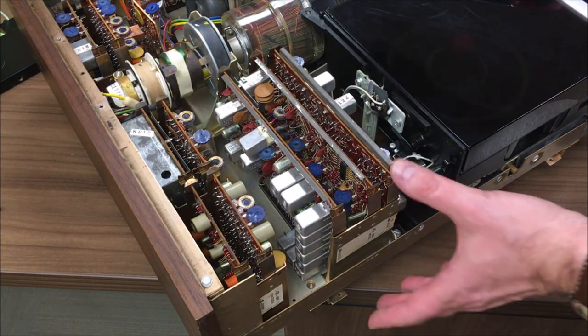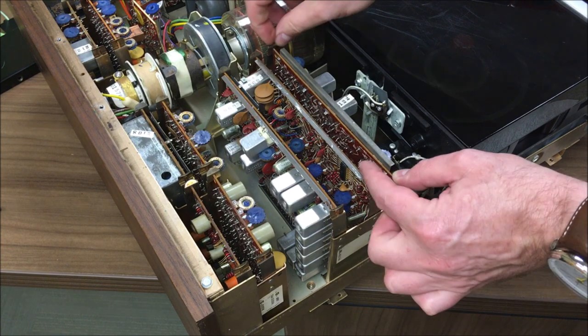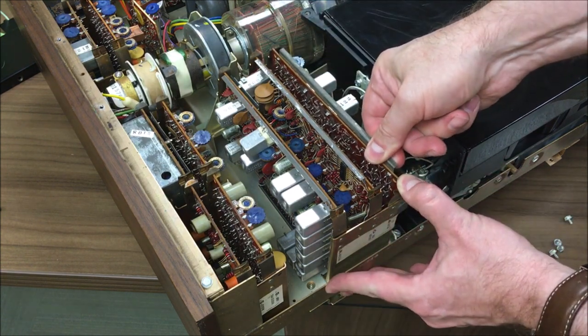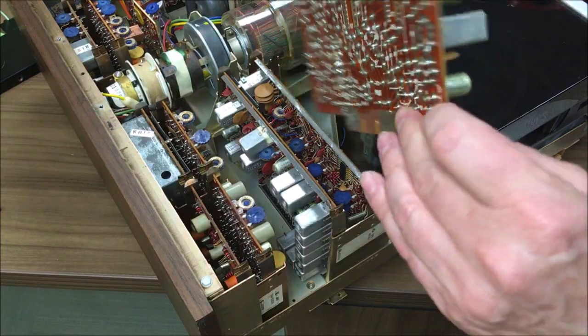So just for fun, we'll go ahead and take one of them out so you can take a look at it. So again, we have these two prongs here on the sides that are holding it in place. And there's probably a better way to do this. All the engineers that designed this are watching this going, oh my gosh, look at that guy. He's going to destroy it.